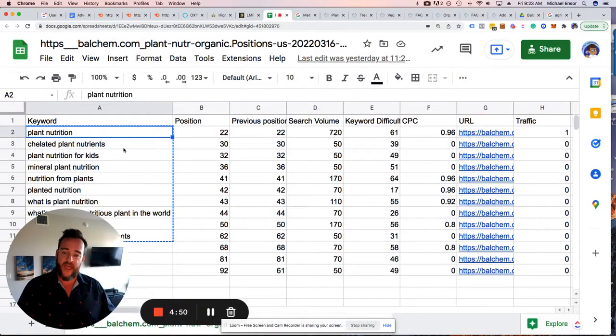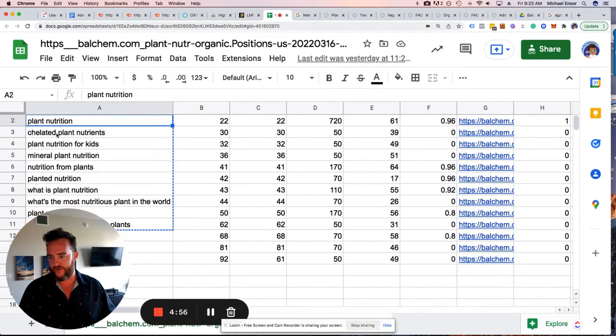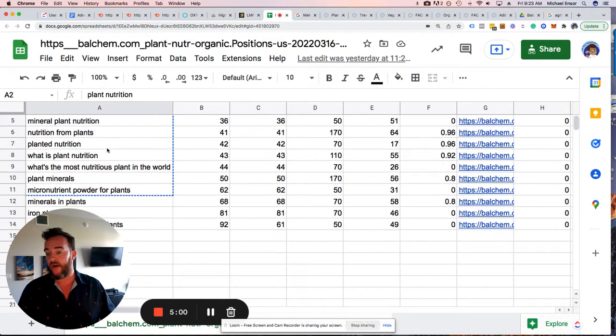So these are the actual keywords, if you pull an index on the site, that we're showing up for. Plant nutrition, chelated plant nutrients, plant nutrition for kids. What's the most nutritious plant in the world? So these keywords, while they might be relevant to plant nutrients, that in itself is not the objective, because just the word plant nutrients could mean anything.